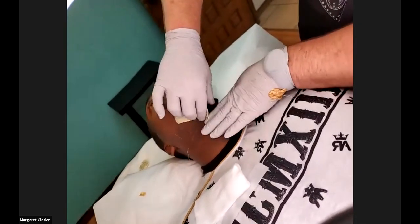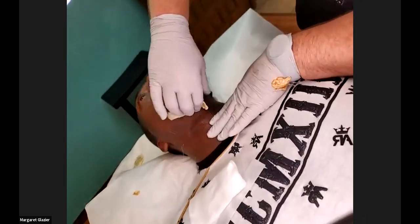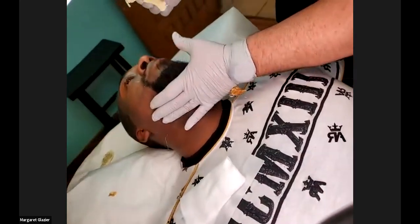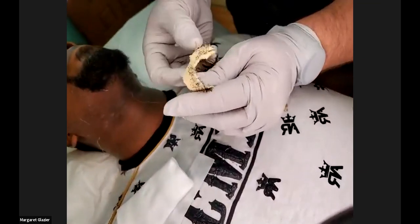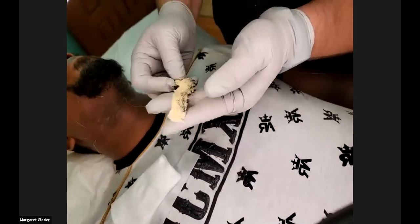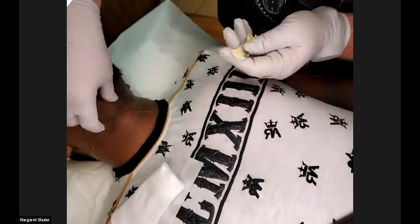So you guys are able to see the pictures and they look good. Look at that. I mean, it really does a great job, but it does an equally great job on the fine hair.